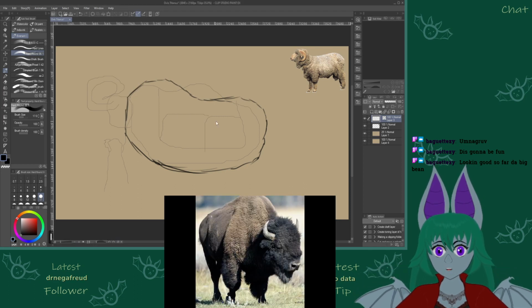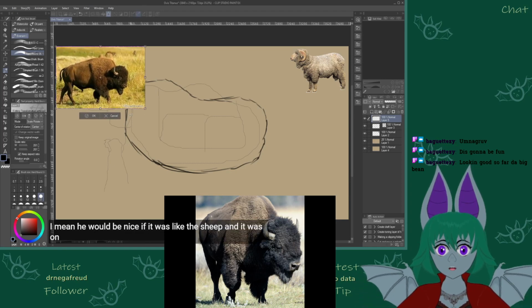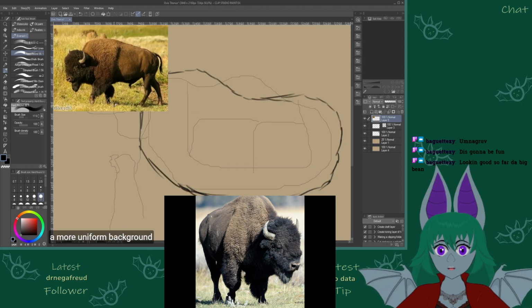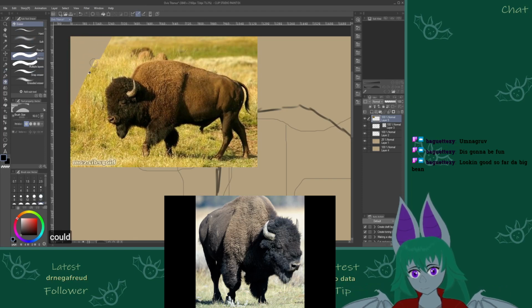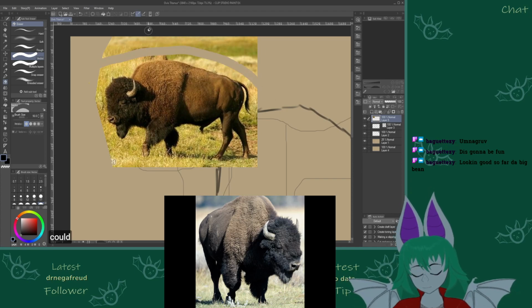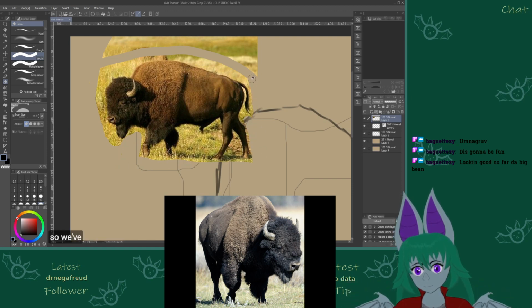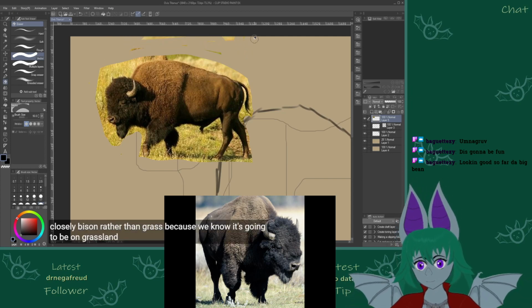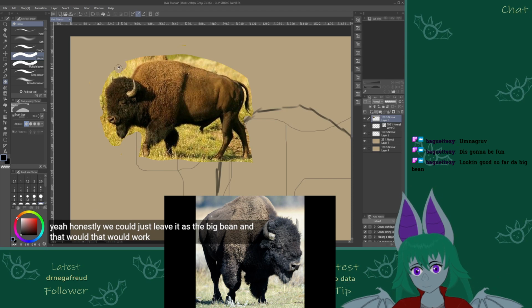I mean, it would be nice if it was like the sheep and it was on a more uniform background. But then I'm going to have to do a bit of the removal of this. So we've got just mostly bison rather than grass, because we know it's going to be on grassland. Honestly, we could just leave it as the big bison and that would work for sheep as true ancestor.